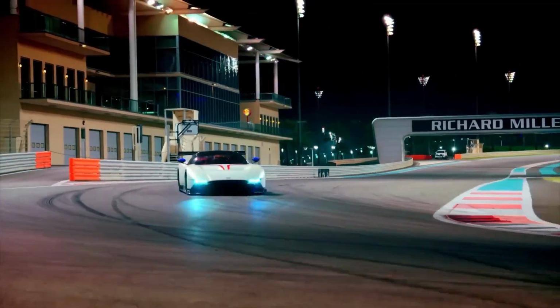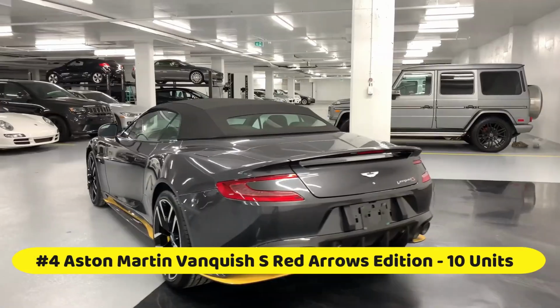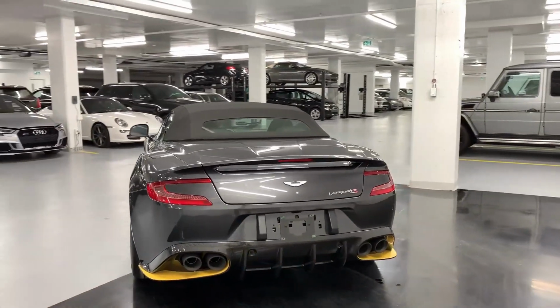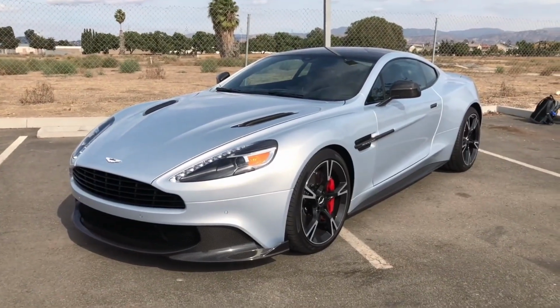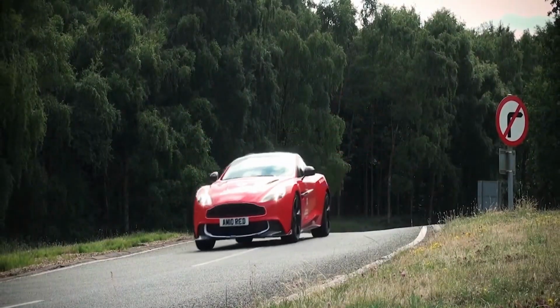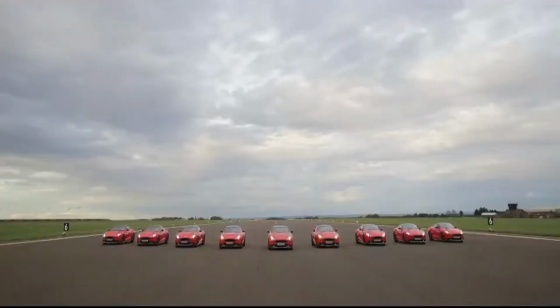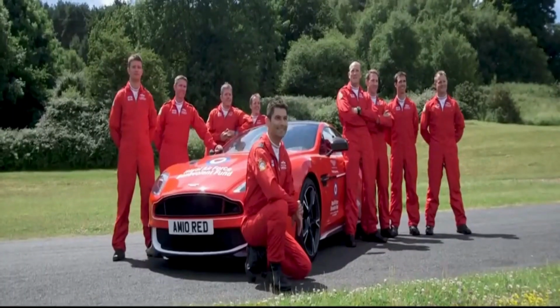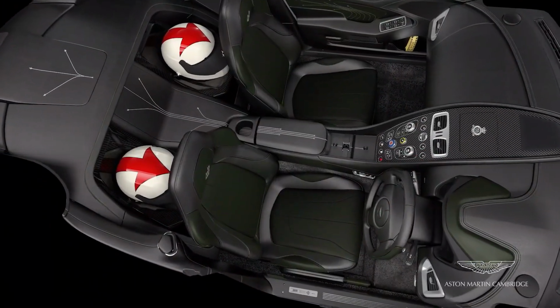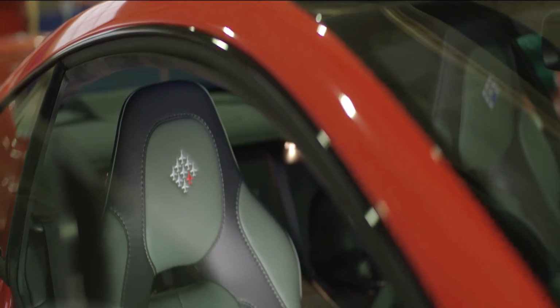Number 4. Aston Martin Vanquish S Red Arrows Edition, 10 units. Our next entry, the Aston Martin Vanquish S Red Arrows Edition, pays homage to the iconic Red Arrows aerobatic display team. Limited to just 10 units, this special edition Vanquish boasts unique styling elements, exclusive badging, and a powerful V12 engine. It's a symbol of precision, speed, and British engineering at its finest.